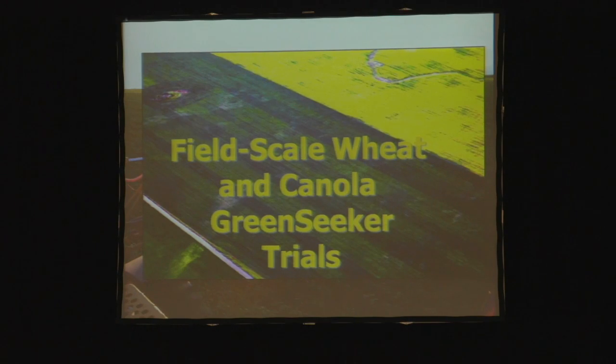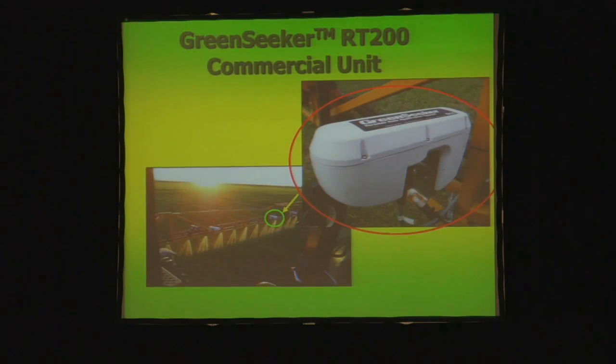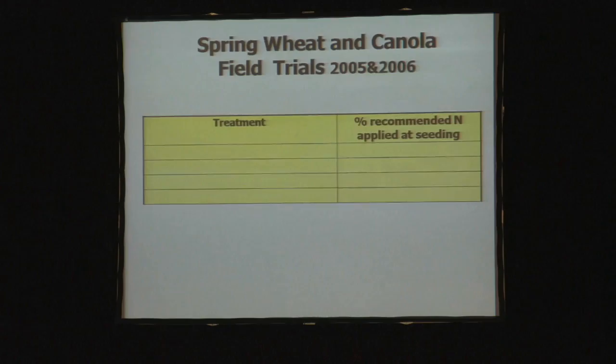So let me talk about some of the field scale wheat and canola trials that we did with that particular unit. This is work that Chris did as part of his graduate work, many field trials. We did the trials similarly to how a farmer would use the unit in the field, with a few additional treatments to try to verify it a little bit closer.